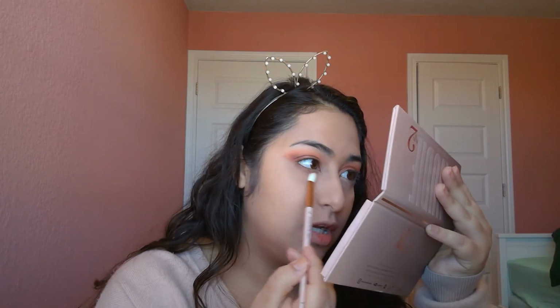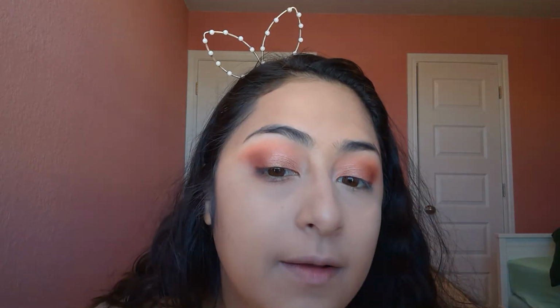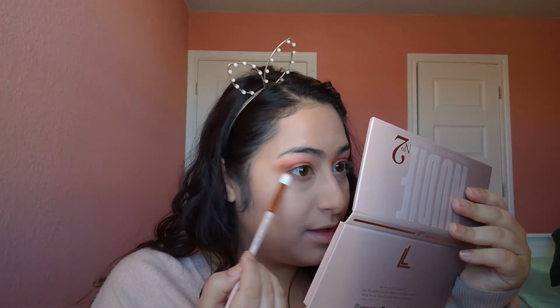I just wanna blend it even further and just put the lightest touch of that orangey shade underneath, just to bring it back again. Not sure if you can see it. Oh no, I can see it. It's super, super light though. All right, bam. Go to the other eye, my mascara, and I'll be right back.